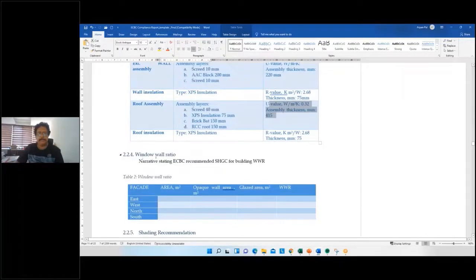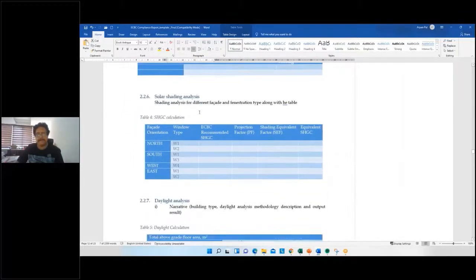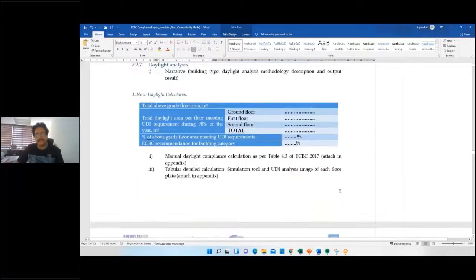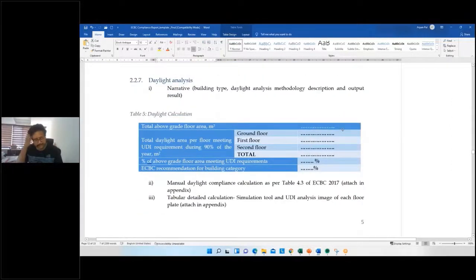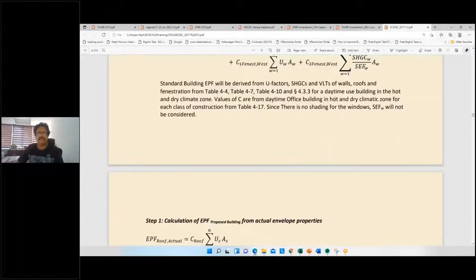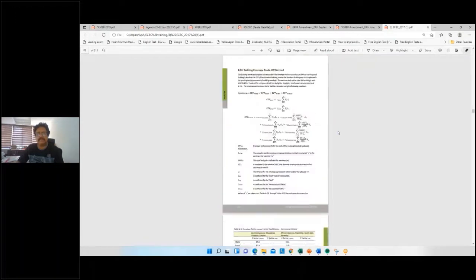And then again, a similar section for the window to wall ratio, shading recommendations. Daylight analysis is a compulsory requirement under ECBC and KSECBC. So again, those factors, right? Here, everything should be clear in terms of how daylight factor is met, ground floor, the total floor meeting the UDI requirement. If you want to know how this is calculated, this is given clearly in the ECBC code. I think it is there.